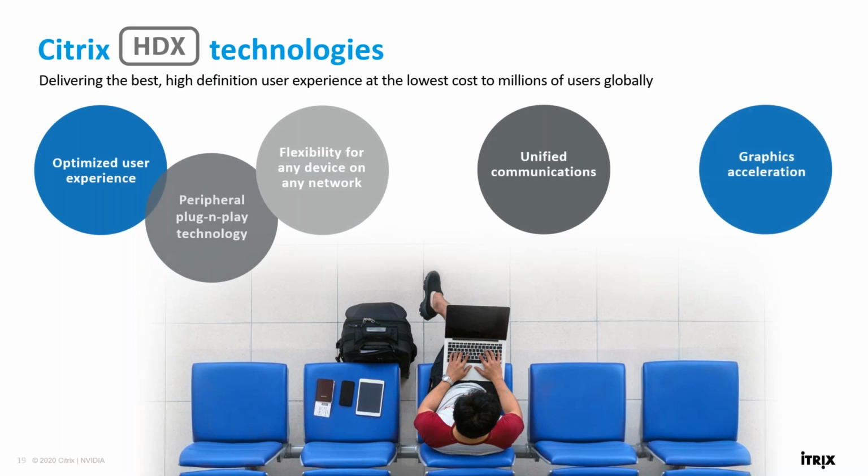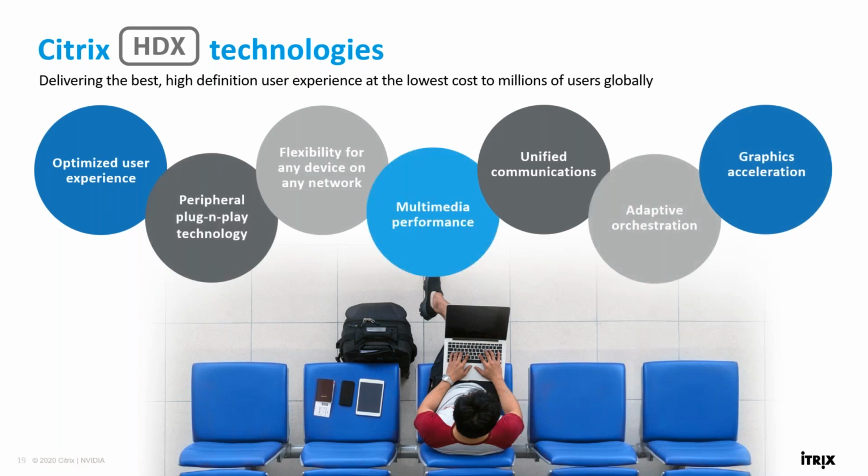And so at the backbone of how we deliver this optimized experience is what's called our Citrix HDX technologies. Existing Citrix customers may be aware, but HDX is our industry-leading high-definition protocol that helps deliver that optimized user experience for virtual apps and desktops. So the goal is to give a native-like experience, right? Users can do things like plug in peripherals seamlessly if IT allows it, work on their choice of device or network. They get enhanced multimedia playback and also have optimized communication for unified communication tools, for example, like Microsoft Teams, which we're the first in the industry to optimize.